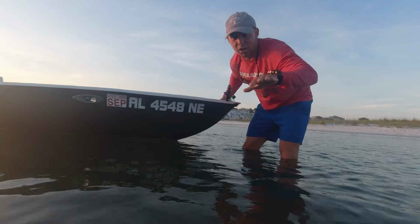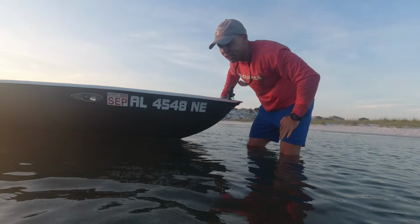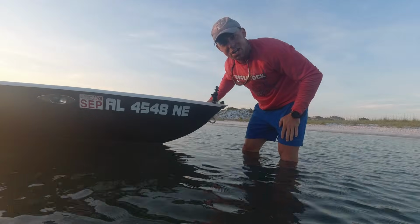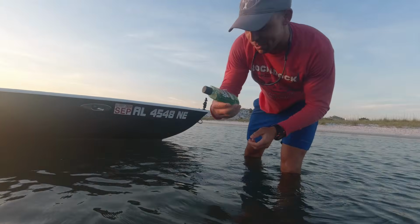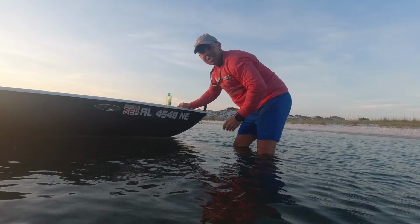Now, I don't know if you folks remember or not, but when I had the Ginu, I found something. It's kind of a little good luck charm, and I figured today was a day to use it. We're about to do this 50 mile stretch out in the Gulf on this little bitty boat. So I'm bringing out what's left of the old electric shave. You guys remember this from the Ginu trip? Yes, sir. This is that special stuff.